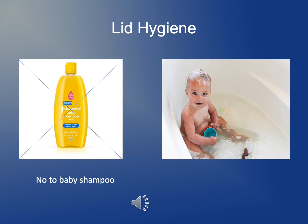So research has been done, studies over and over saying that baby shampoo is way too harsh. It actually takes all the oils away from the lash margin and actually causes more harm than good. So please do not use baby shampoo diluted 50% with a Q-tip or with a cloth or any form on your eyelashes.